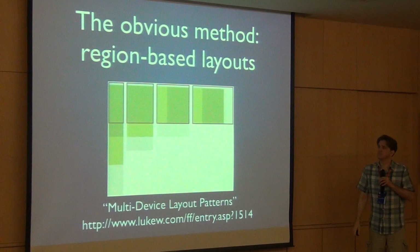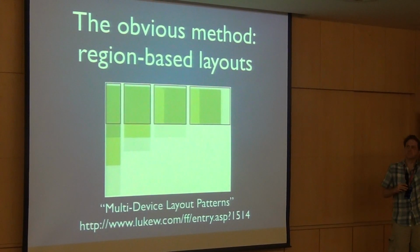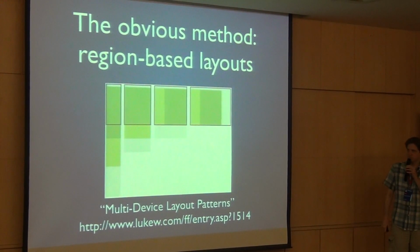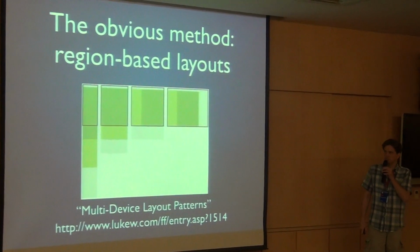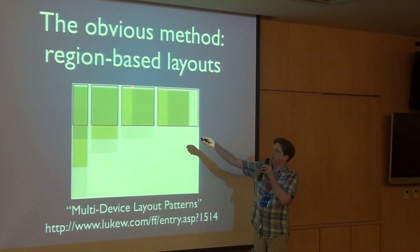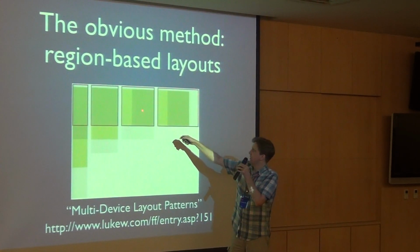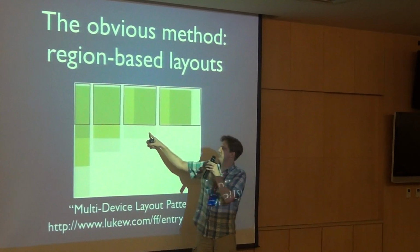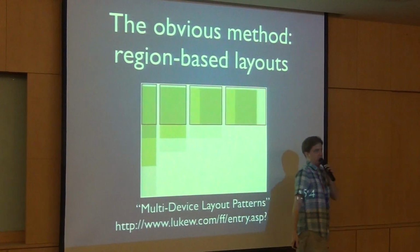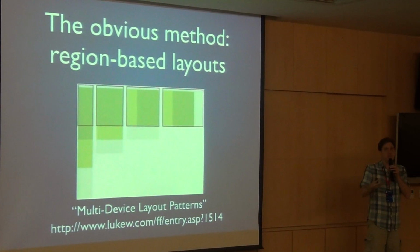Yeah, and then for the smaller sizes, the black box represents the viewport, and then you can see the sidebar drops down, and then smaller sidebars drop down some more. This is a really obvious and easy way to do responsive using Drupal regions.